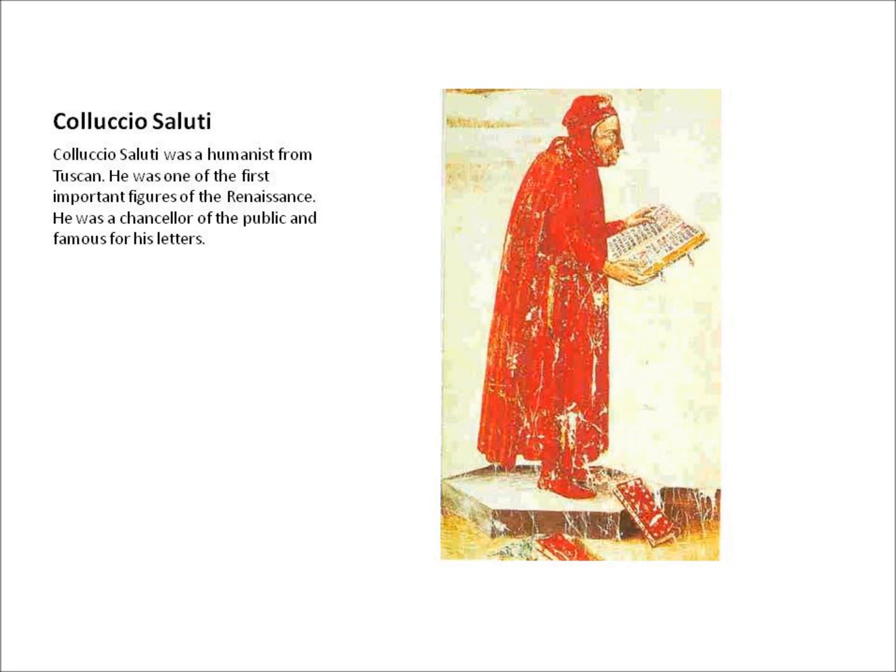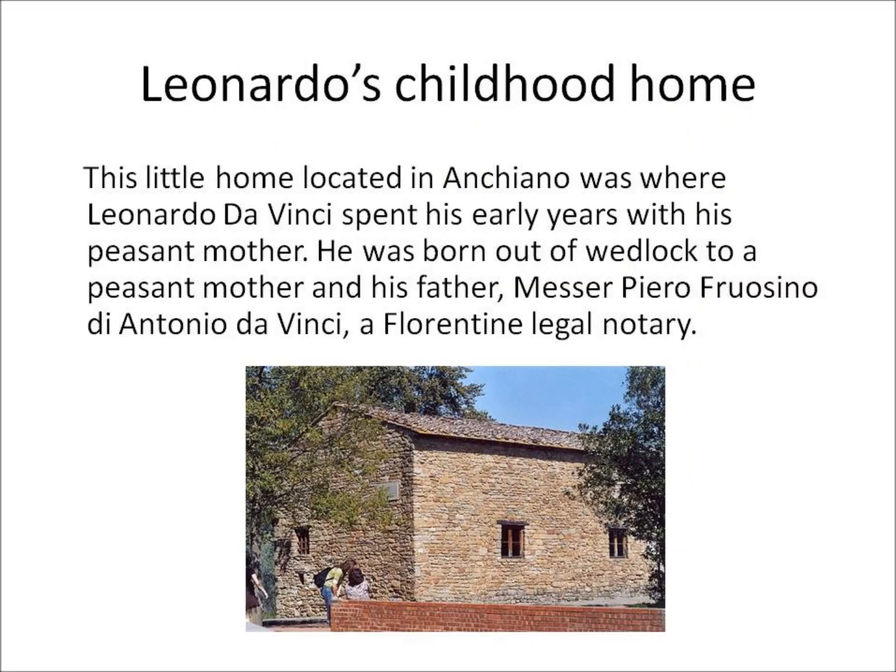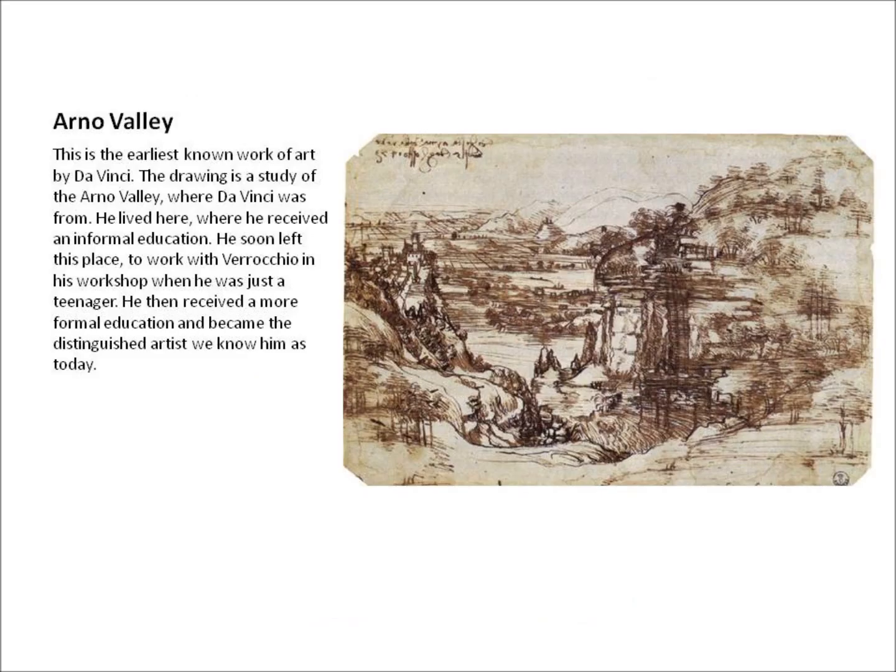Okay, moving on. This third room is devoted to the man, the legend, Leonardo da Vinci. Yes, he got a room all to himself in here, as we here believe his works to be the most well-known and influential from his time. Leonardo was born in Anciano, out of wedlock, might I add, to a peasant mother and his father, Messer Piero Frusino di Antonio da Vinci, a Florentine legal notary. He grew up in the Arno Valley. That sketch there is one of his earliest known works.